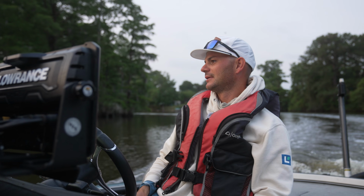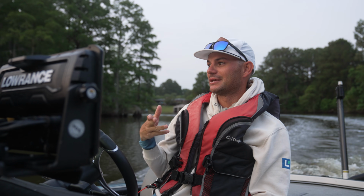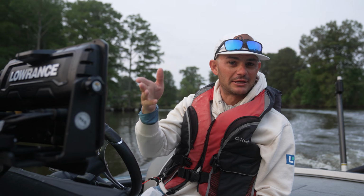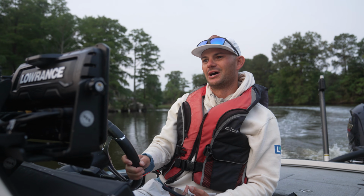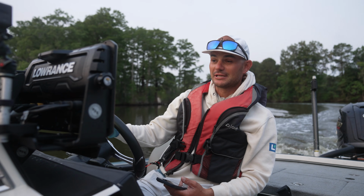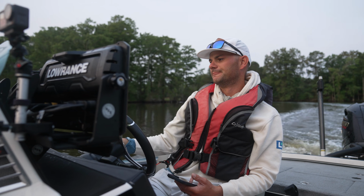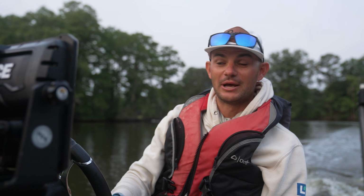is the wind. And the wind is probably the biggest key here, hindering you from making a long run, because you're not going to get much time to fish. And it's very, very rough. It's basically like being out in the ocean when you're running. So that being said, we're far away right now.